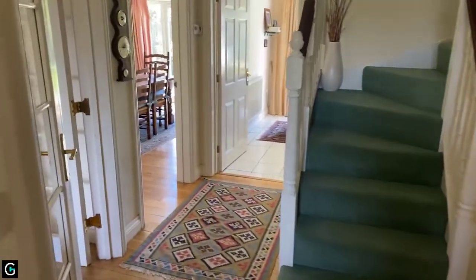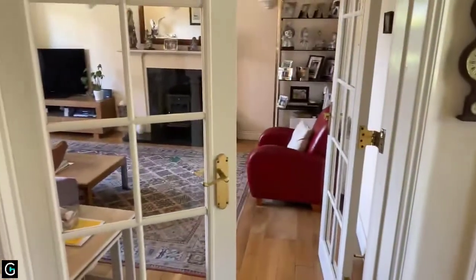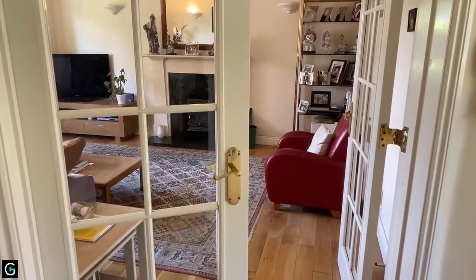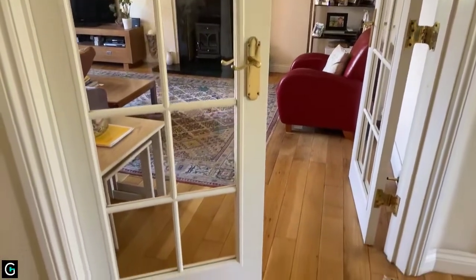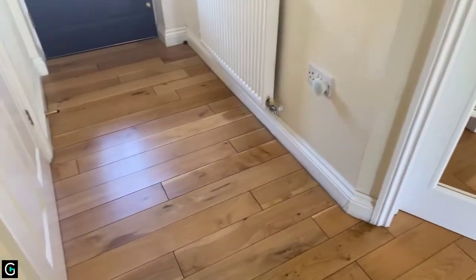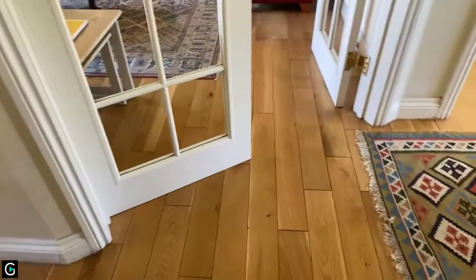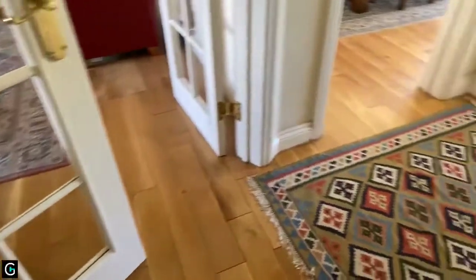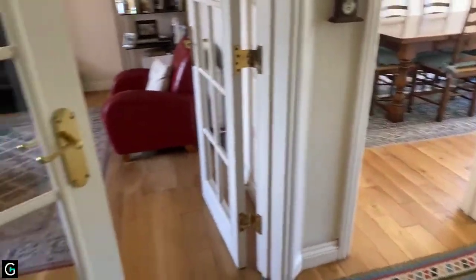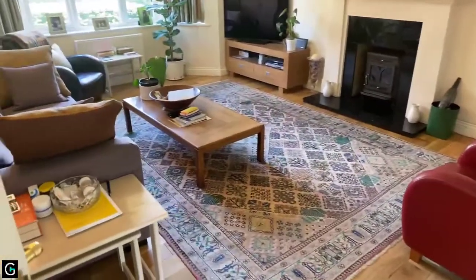So let's now start with the main lounge. As you can probably see, we have double doors opening from the hallway. I will just point out before we go into the lounge, I'm just going to point the camera downwards. We do have a wooden floor here, not a laminate floor, it's actually real wood. Nice panelling, and it flows through into the lounge and it flows through into the dining room as well. So quite a nice touch to the flooring in most of the ground floor.